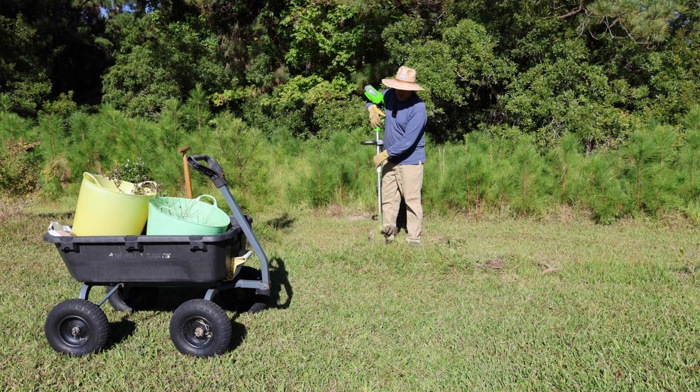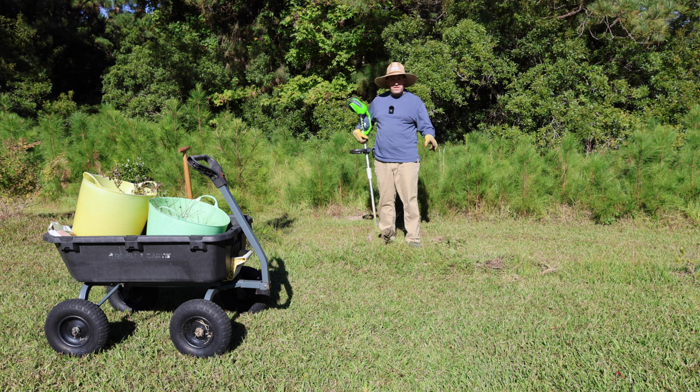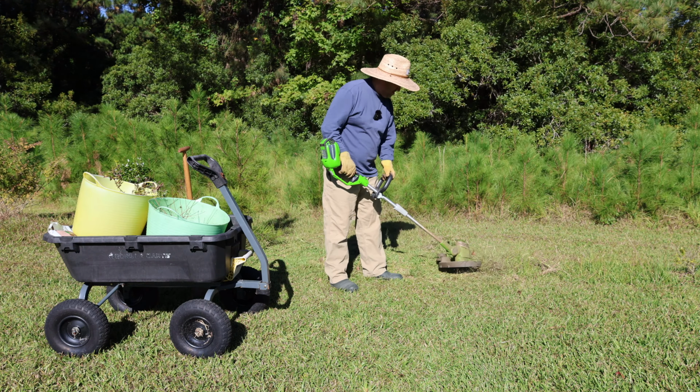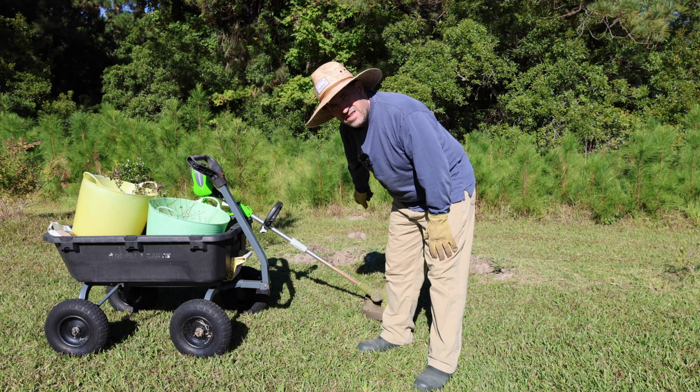I'm gonna give this little strip right here a little bit of a haircut with the weed whacker. And then I'm gonna dig some new holes for the plants, for the shrubs that are gonna get transplanted over here. So I'll show you that in a second. Let's go find the shrubs that I'm gonna go plant in these holes.